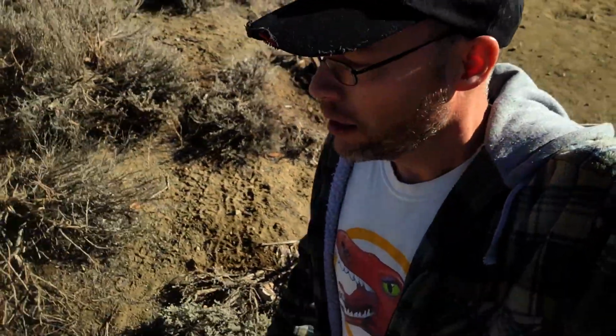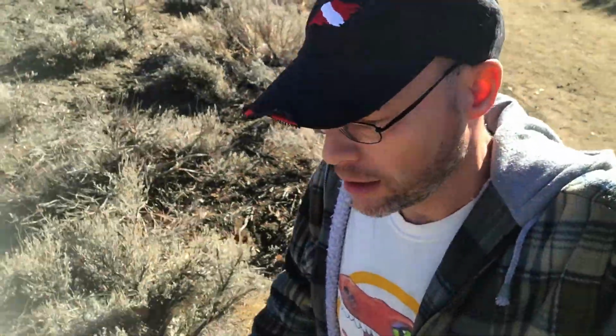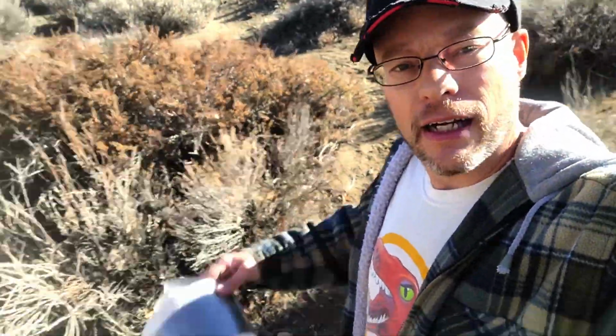Okay, so I think I need some rock that is more gray for the Palisades area. So I used Google Earth and found a gray area not too far from my house, actually, a place that I kind of go mountain biking and whatnot. So we're gonna see what we can get. Hopefully I don't run into any other hikers and have to explain why in the world I'm collecting a little bucket of rocks.